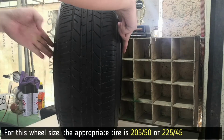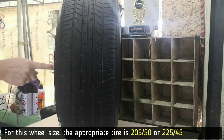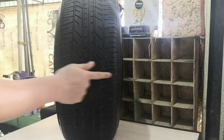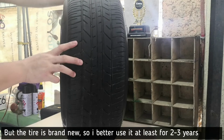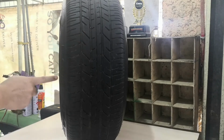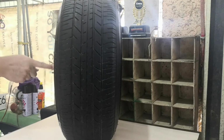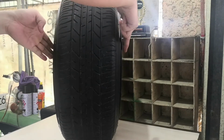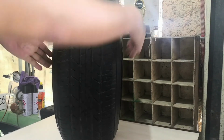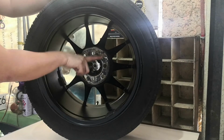Ang ideal tire size ay 205/50 or 225/45. So since brand new naman ang ating tires, so we decided na gamitin na lang muna siya, but definitely we will get the appropriate size maybe after 2 or 3 years pag mag-upgrade na tayo or magpapalit na ng bagong tires. Now, this wheel's offset is 0.